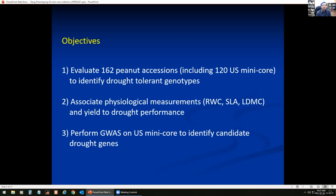Again, really balancing the effect of the yield production to its recognition of drought and response to it. So we evaluated 162 peanut accessions, including 120 US mini-core that has been evaluated by our group for many of the traits. We wanted to associate the physiological measurements, and we used surrogate measurements of relative water content and specific leaf area, and we added the leaf dry matter content to see if there are other chemicals or sugars that are produced to maintain the drought stability under yield performance. We applied this to the GWAS on the US mini-core to identify candidate drought genes.